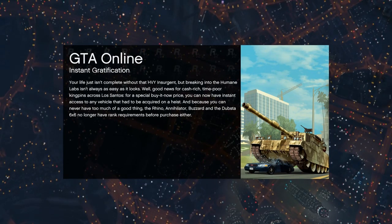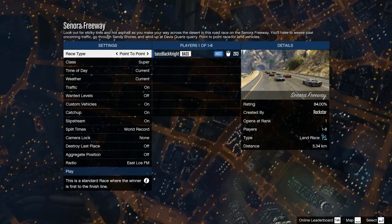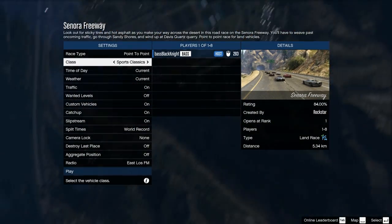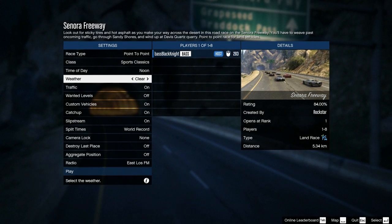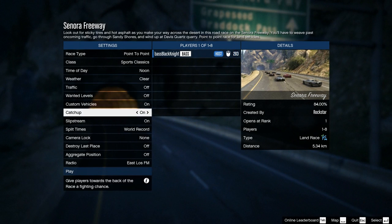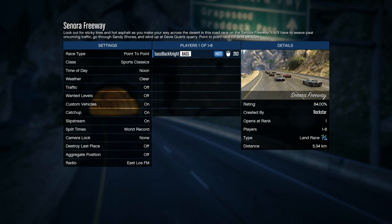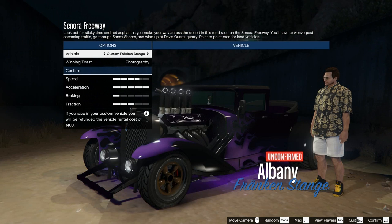Do we do the Lambo or do we do the German car? Definitely Sports Classics. Time of day, noon. Clear, traffic off. Definitely traffic off. We want that. We want to play. I almost want to do that over again, see if I can get a better time out of it.